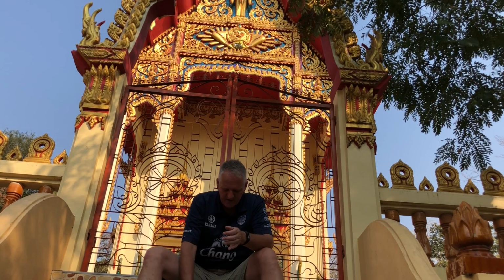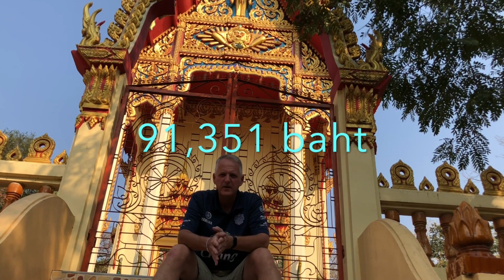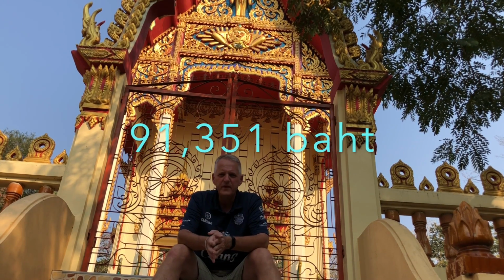So the first thing, price-wise, was the roof upgrade. We wanted to go with this diamond tile, which is one of the better ones in the market. Longer life warranty than what the builder normally uses, things like that. That upgrade was 91,351 baht. The next was the kitchen package, the next big thing.